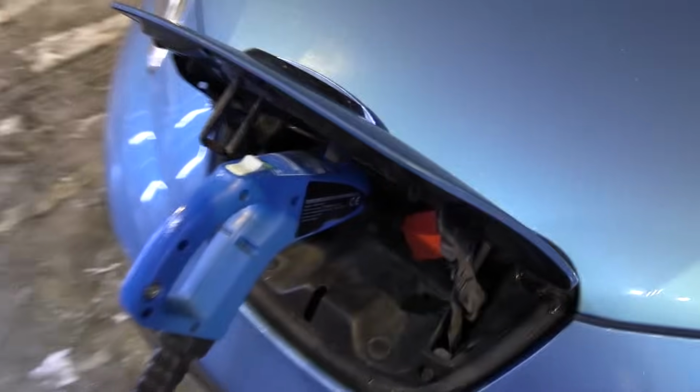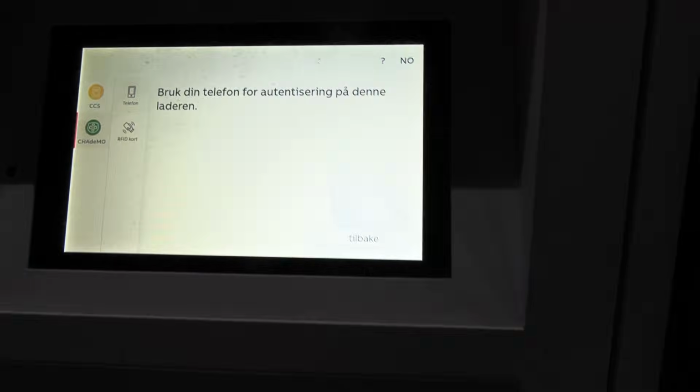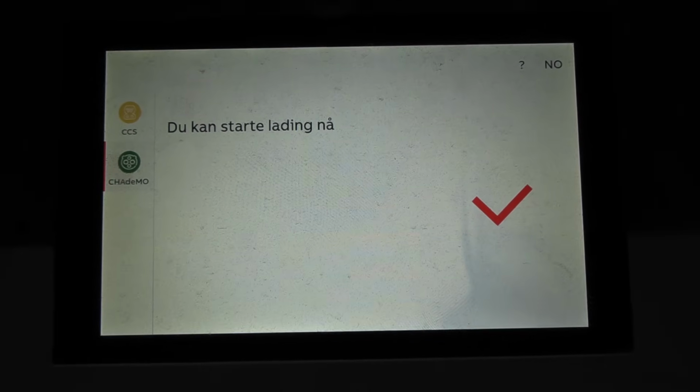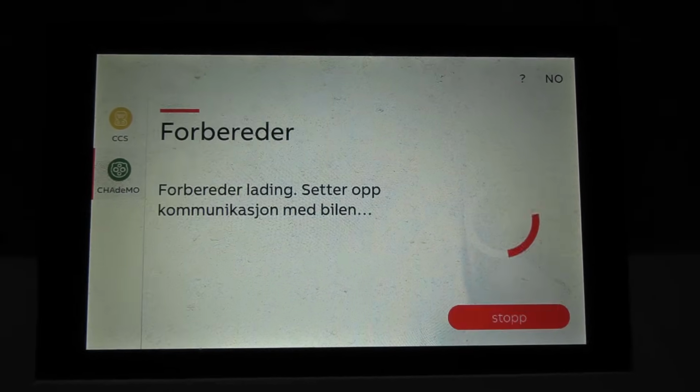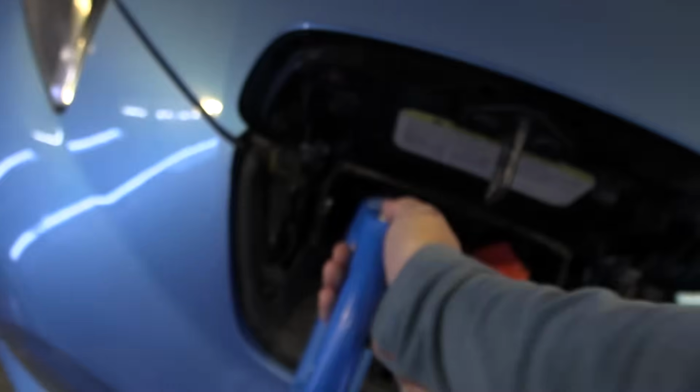I don't know what's wrong with the freaking CHAdeMO sessions today, man. We've been getting so many problems. No, I know how to plug CHAdeMO plugs in here. Okay, let's try one more time. Start. Okay, show the RFID. If it doesn't work now, then normally you will hear a clunk. Yeah, shit. Okay, well, let's use another charger.